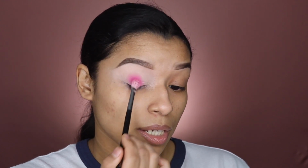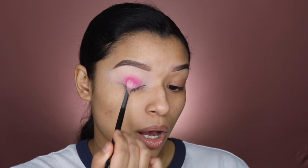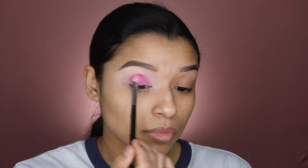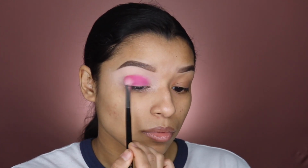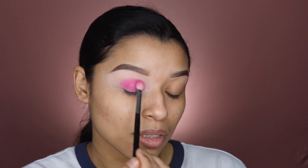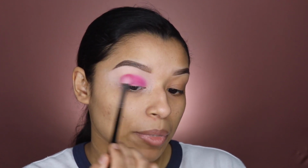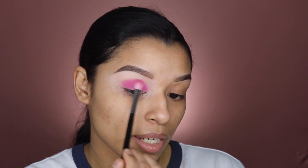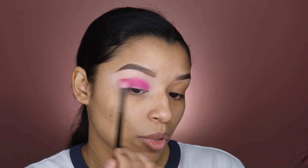You see, by not setting that primer, it really makes the eyeshadow pop. That I'm wearing is kind of this color, so I really want this color to stand out. I am going to be using another color on top, a little bit of a brighter pink, just to make the eyeshadow pop a little bit more.